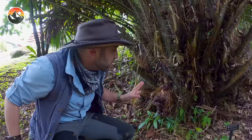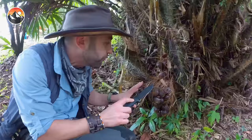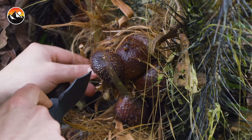And when it comes to getting the fruit, I'm gonna just use my knife here to gently cut one of these away. Now there's some small ones here. These ones I read are not going to be ripe. The bigger the fruit, the more likely the chances of it being ripe. So actually, there's one that's right off of the tree right there. I'm gonna take another one of these big ones right from the back.